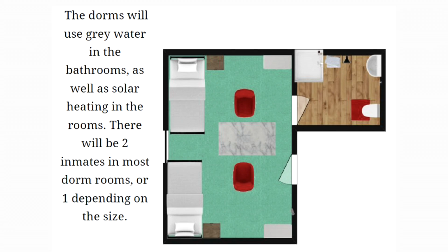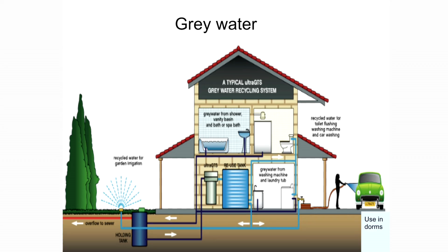The dorms will use gray water, which is when the dirty water from your sink can be reused as toilet water, as well as solar heating. There will be 2 people in most rooms, 1 depending on the size. This is an example of a gray water system. As you can see, the water is reused throughout the entire system.